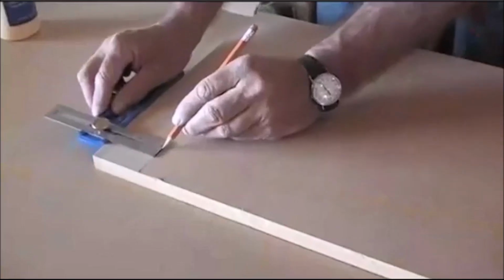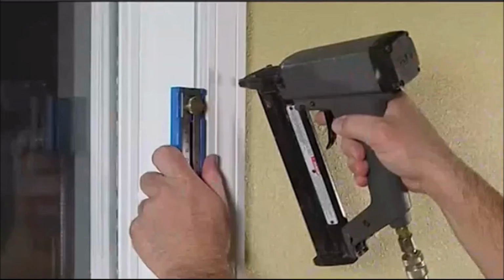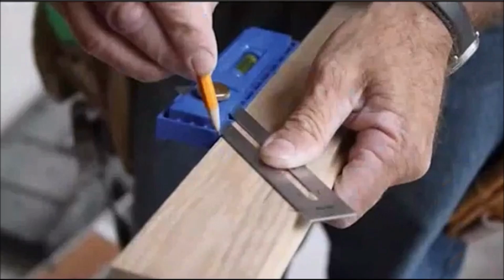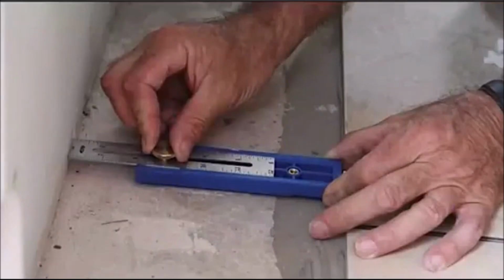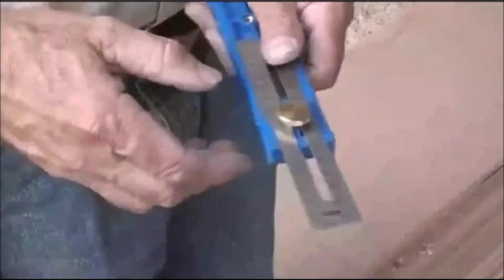Number 6. The Kreg KMA 2900 Multi-Mark Multi-Purpose Marking and Measuring Tool is a versatile and reliable solution for various woodworking and measuring tasks. Made from durable alloy steel, this tool is perfect for trim work, setting reveals, laying out mitered corners, transferring measurements, and more, making it a valuable addition to any toolkit.